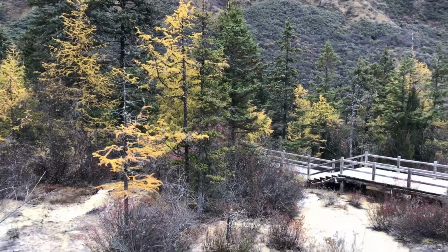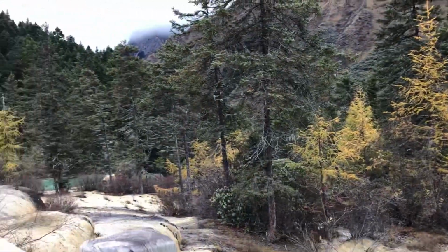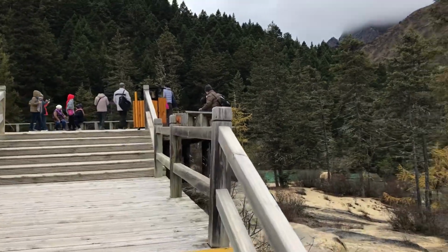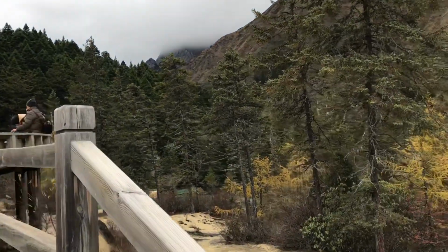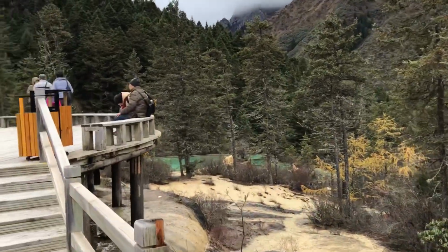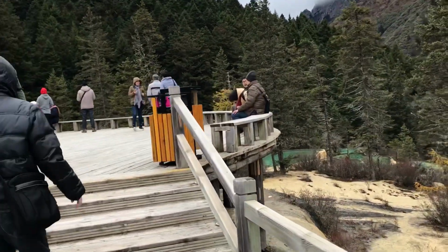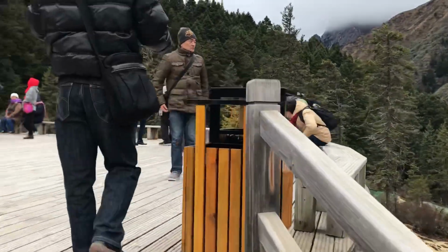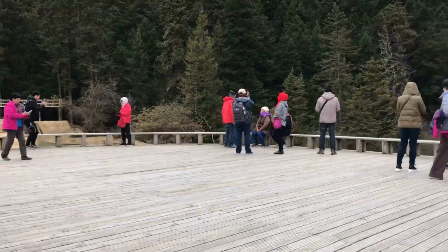The next place we visited is another UNESCO World Heritage Site, Huanglong Sea, which boasts plenty of colorful ponds and waterfalls. There are about 10 scenic spots to conquer at Huanglong, and it is said that water flowing into these bodies of water are from Dagu Valley, which was supposed to be part of our trip.